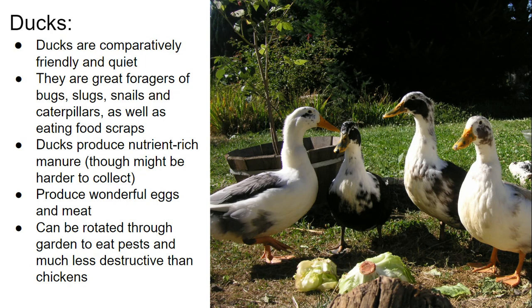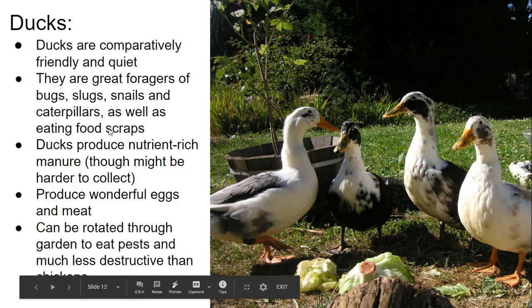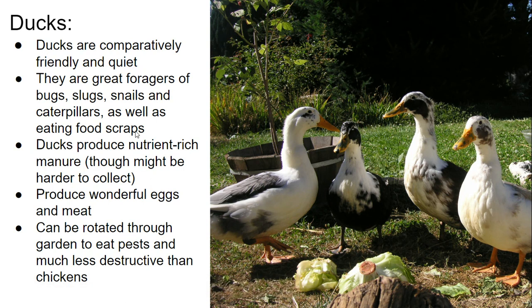Next, we're going to be talking about ducks. Ducks are a personal favorite of mine. Compared to chickens, they are friendlier and quieter. They're great foragers. They eat not only bugs and caterpillars like chickens do, but they also eat slugs and snails. They eat food scraps just like chickens do. They have different preferences of the types of foods that they like to eat.